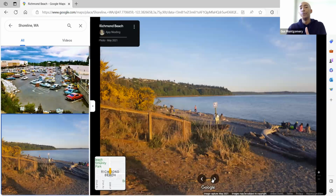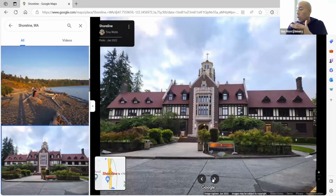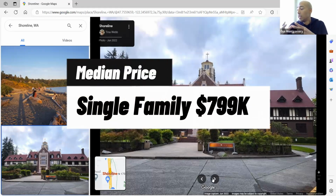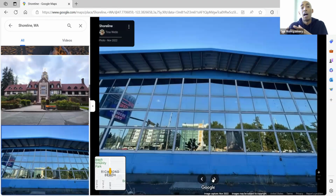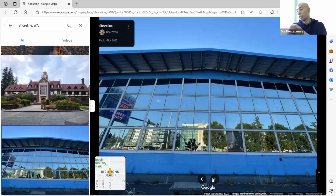All right, next up, let's talk about the housing market in Shoreline, Washington. One thing I like to do is look at the median home prices for a single family home and a condo, just to give you an idea of both markets. All right, so for a single family home in Shoreline, the median home price is $799,000. For condos, it's $520,000. So at the time of this recording, that is the median home price of Shoreline.